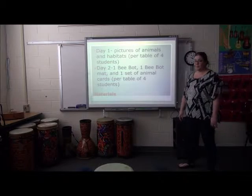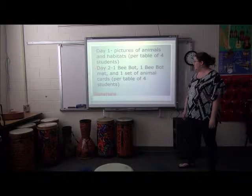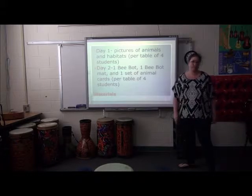The materials that we used were, day 1, pictures of animals and habitats. Day 2, each table needed 1 Bee-Bot, 1 mat, and 1 set of animal cards.